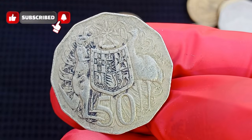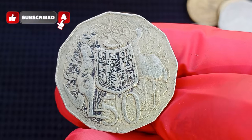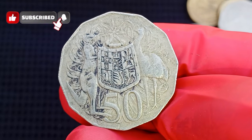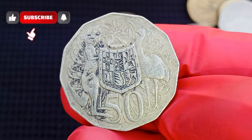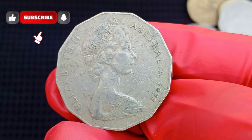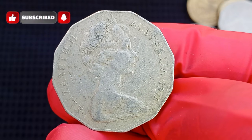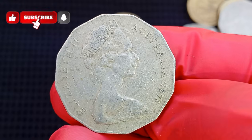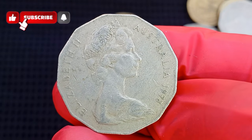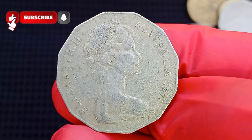But that's exactly how hidden treasure disappears every single day. The coins that look the least impressive are often the ones collectors search for the hardest. This is not fiction. Somewhere in Australia, someone is carrying a remarkable 1973 Australian 50-cent coin right now without having the slightest idea what they may be holding. Stay with me, because one overlooked detail about this coin changes everything.